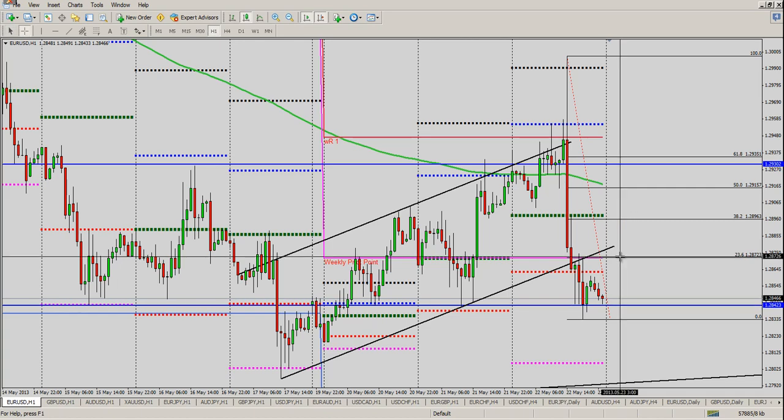First of all, we've got a nice little run to the missed pivot there. We've got a move to the 38% fib and so on. Remember, if this opens above that fib level, let it pull back just a little bit, because right now it's 40 pips or so worth of stop loss from the 23 down to the 0. So again, if it opens above that, let it pull back a little bit.